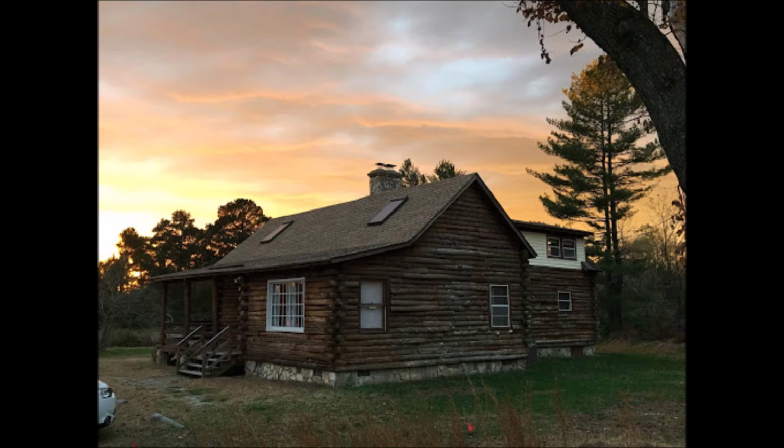So that's the land. Now let's talk about the structure, since we got all that good stuff out the way, right? So this building was built in 1980. It was to be a model home for log cabin sales in the area. It has never been a residential structure. No family has ever lived in this house. However, there are guests. There are residents.